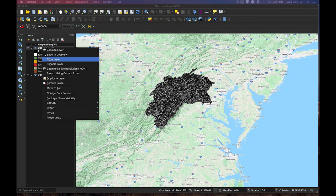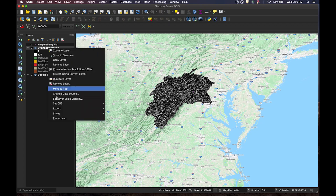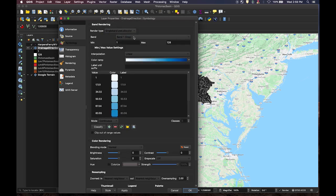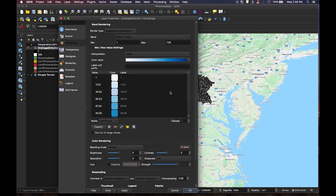Next, we're going to rename our layer. We're going to call this drainage direction. And next, we're going to symbolize the layer to give it a little bit more context. So in this case, for the render type, we will choose single band pseudo color. We will make sure that the min max is specified as 1 to 128. For the mode, we're going to define it as quantile. We're going to give it 8 classes.